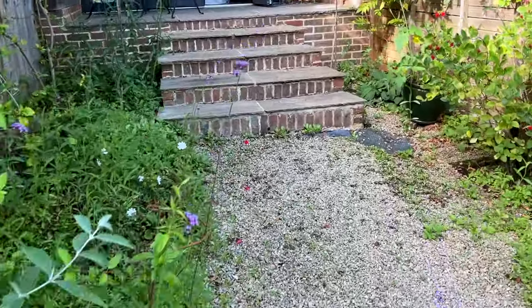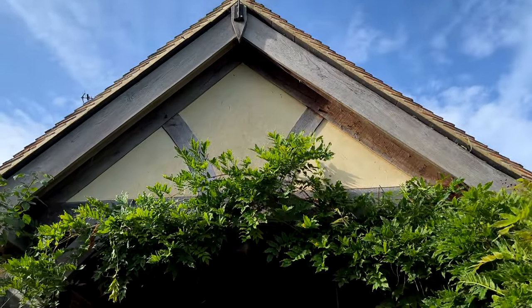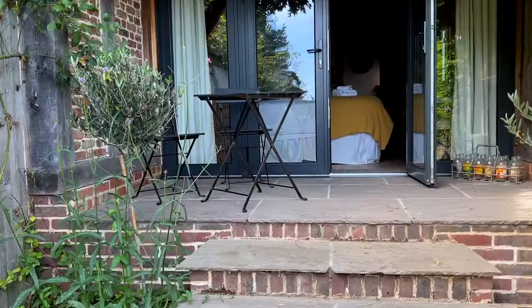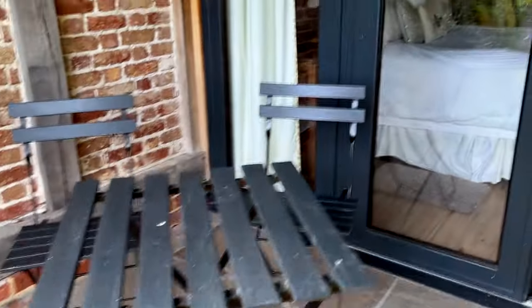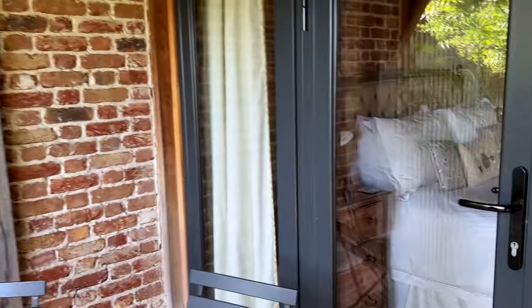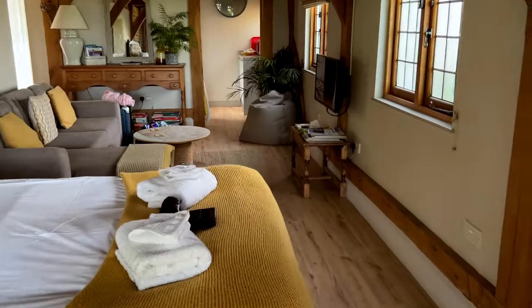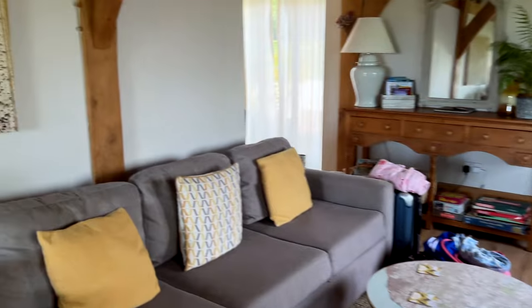Oh, lovely. So this is what it looks like from this end. A gin and tonic on the patio later. Yes, I would say. Because it's very warm, actually. Breakfast on the patio, but the weather forecast for tomorrow morning is appalling. So, oh, maybe not. Maybe Sunday morning then. So this is our abode for three nights. We're looking forward to it.